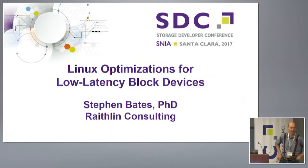So thanks a lot for coming, everyone. I'm going to talk about the things that some people have been doing in the Linux kernel to support low latency block devices. And I'm going to talk a little about low latency block devices and some performance data and why this is a good thing for everybody and kind of give you an update on what's going on there.